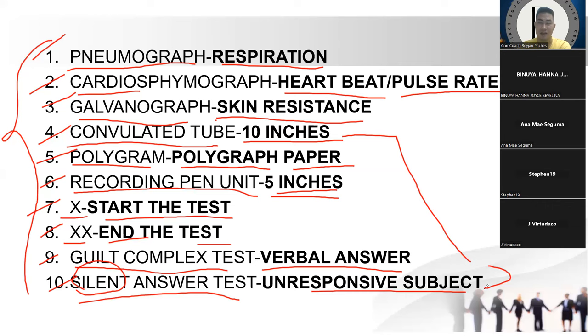And the Guilt Complex Test, kailangan natin ng verbal answer. Ang silent answer test naman, that is intended for unresponsive subject. Okay. Dito tayo, class. So we have the development of the polygraph.